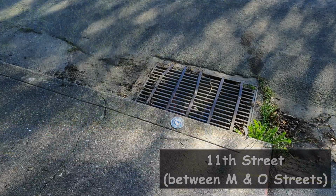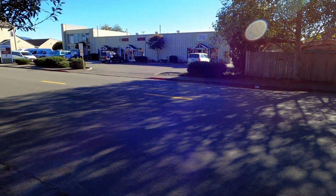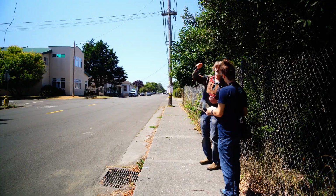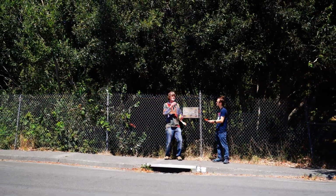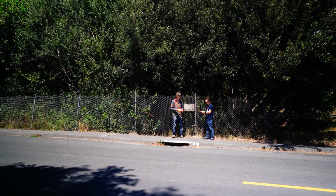Where's the creek go? It ends right here and it goes underneath 11th Street. This is where the creek really enters the Arcata urbanscape. Since you have the drone, you could probably locate where it surfaces next, and you could use whatever drone footage you can get. And that way we'll sort of leapfrog our way through the city to find where the Jolly Giant Creek flows.